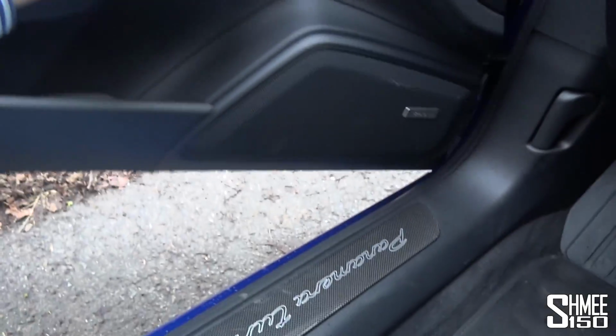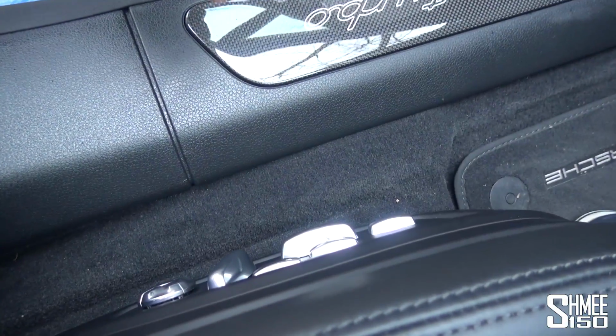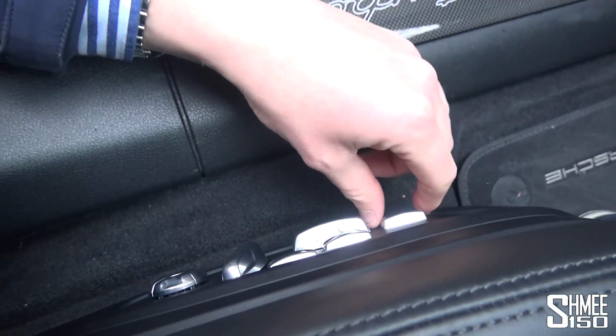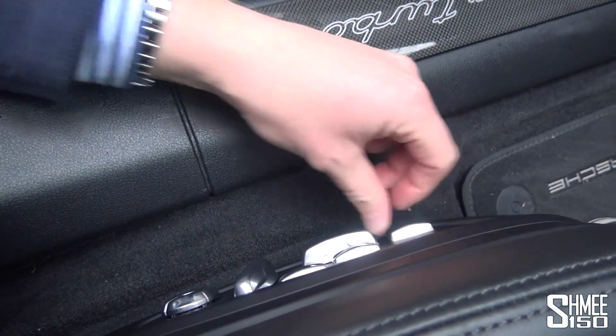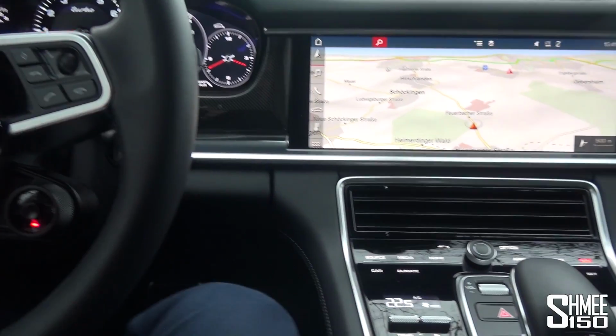The door handle pulls, nice carbon fibre Panamera turbo door sills. Your seats that you can move in a bazillion different directions. You can move the front section forwards and backwards, you can do your lumbar, you can do everything down there. This car has the Bose hi-fi system as well installed. Over to the right hand side, obviously usual stalks for bits and bobs.